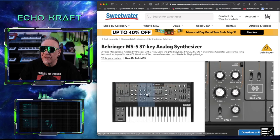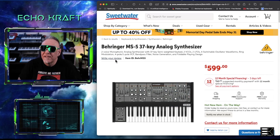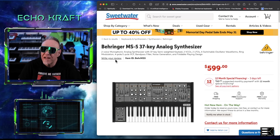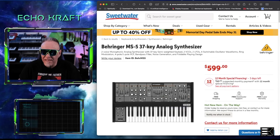It's a very fine looking synthesizer, I might add, and it is meant to mimic, I forget, was it the SH5 or something like that by Roland? So yes, Behringer is cloning. But there it is. It's very nice. $599. I've heard some demos already. It sounds amazing. We're going to go back.